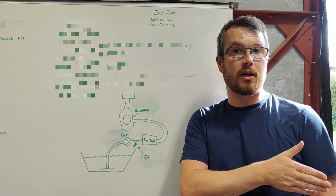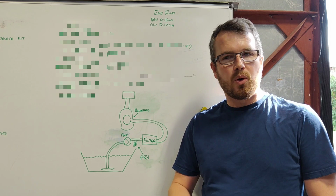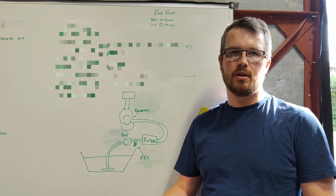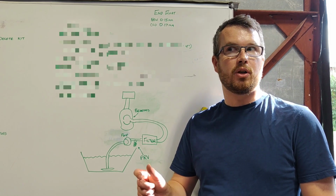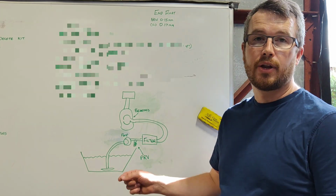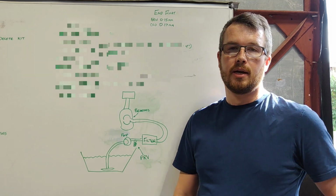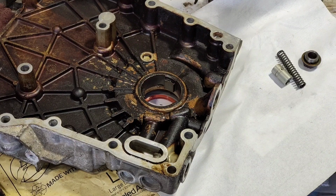I've always wondered with the Saab engines though, because they don't make brilliant oil pressure, I wonder if that pressure relief valve ever gets to the point where it's actually opening. So that'd be something interesting that I wouldn't mind finding out one day. Maybe put like a micro switch on it somehow to see if it does open. But what I'm going to do for now is just pull it out, clean it up, make sure it's all good and not sticking, and then that front cover can go back on.